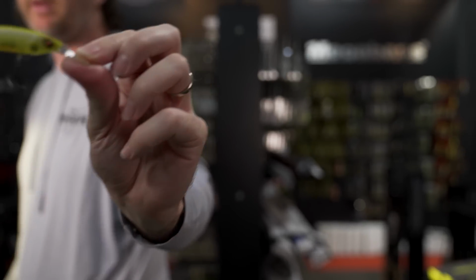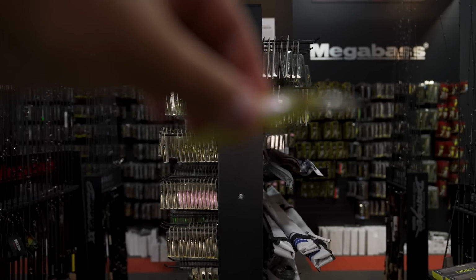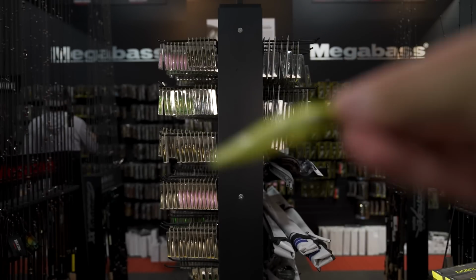In fact, let me go grab a 110. I'll show you. Yeah, let's compare this for a second. Size here. Yeah. I like this. This is so fun. Here you go. Check that thing out.